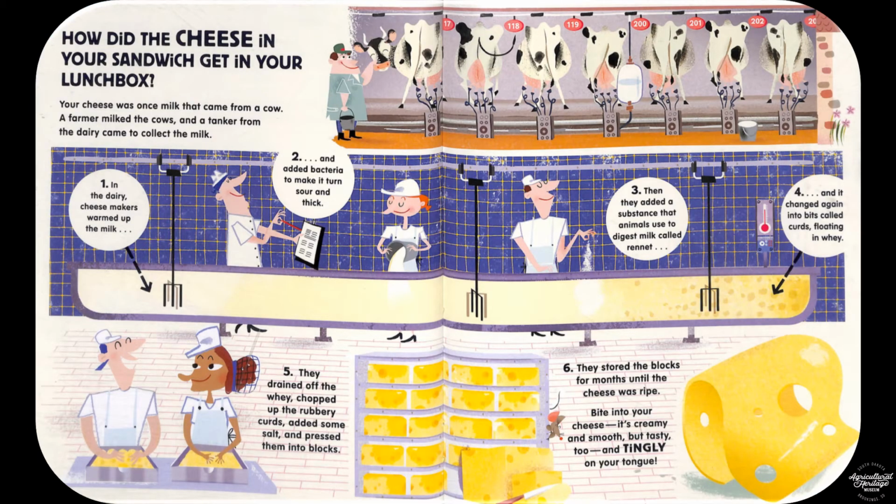How did the cheese in your sandwich get in your lunchbox? Your cheese was once milk that came from a cow. A farmer milked the cows, and a tanker from the dairy came to collect the milk. 1. In the dairy, cheesemakers warmed up the milk. 2. And added bacteria to make it turn sour and thick. 3. Then they added a substance that animals use to digest milk called rennet. 4. And it changed again into bits called curds floating in whey.